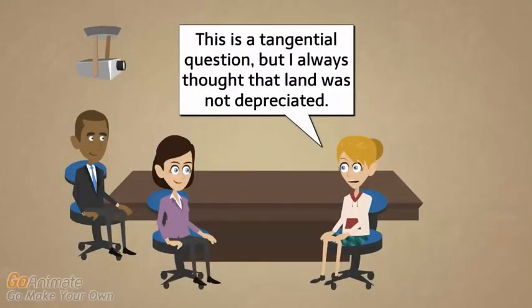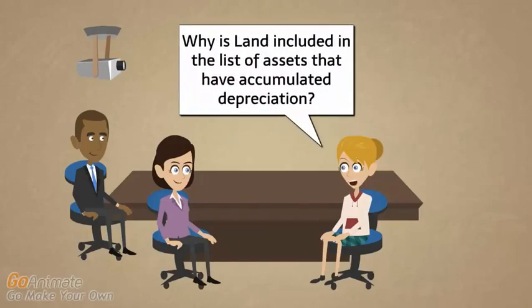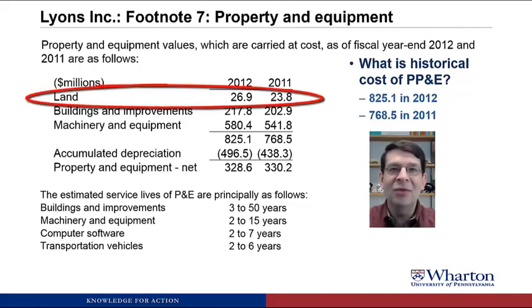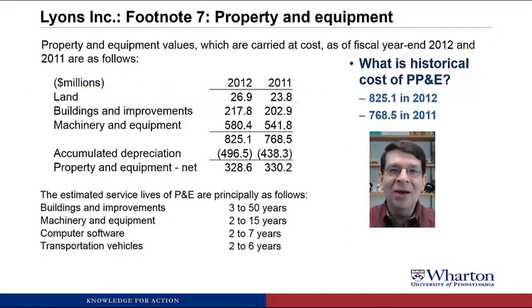This is a tangential question, but I always thought that land was not depreciated. Why is land included in the list of assets that have accumulated depreciation? No, that's a good tangential question. Land is not depreciated. For some reason, the historical tradition is to present property, plant, and equipment in this manner, including land, which is not depreciated, with buildings, machinery, equipment, which is depreciated. Just keep in mind that none of that accumulated depreciation applies to the land. The land comes on at historical cost and stays there unless there has to be some write-down due to impairment.